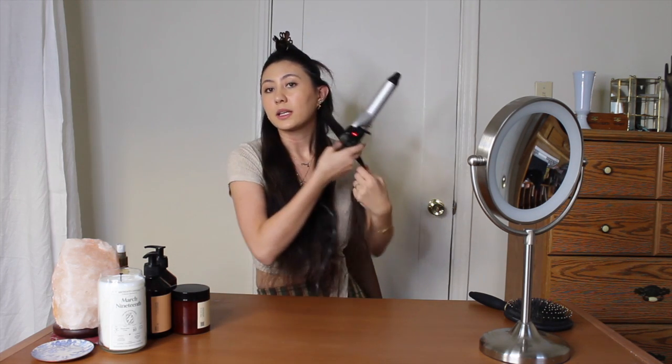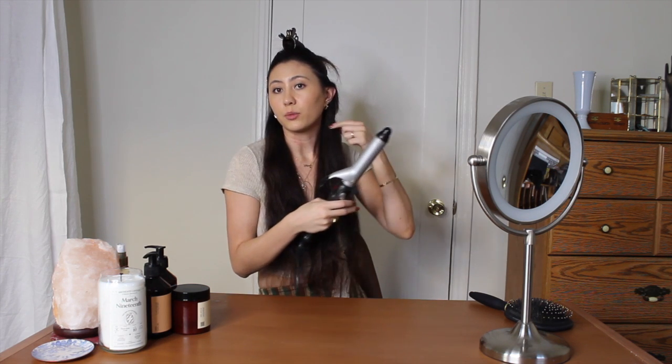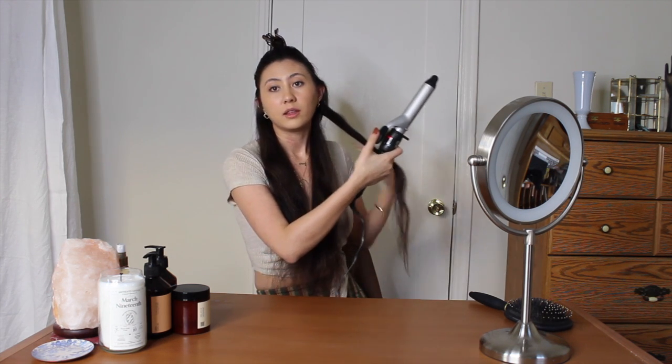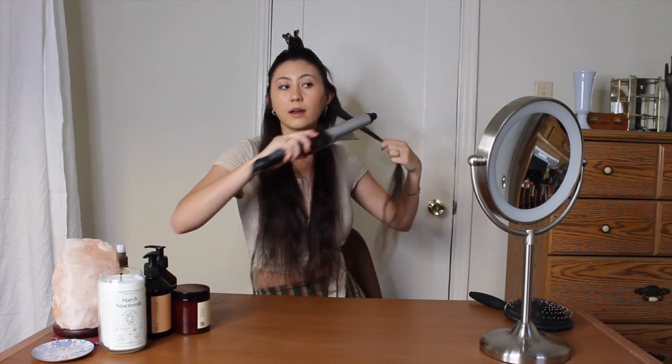So I'm gonna take the pieces that I've already curled, just take them off the top, toss them over my shoulder. I'm gonna take the top piece and you can see it's already kind of starting to come together, and you'll see as you're pulling pieces from the top that the hair is gonna wanna stay together, and that's a good piece that you wanna curl. So again, just going to curl my hair really quickly.